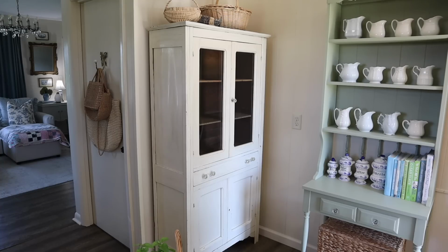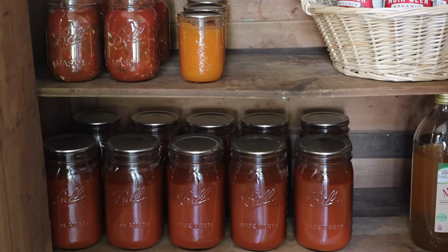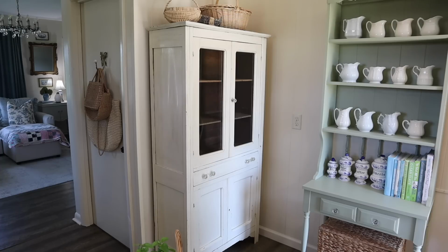So anyway, we are going to decorate this and organize it together today, and I'm going to share that with you. But first, we're going to sit down and I'm going to show my yard sale finds from this past week, my thrift finds, and then we will get back in here and do our salsa and decorate this cabinet and all of that.